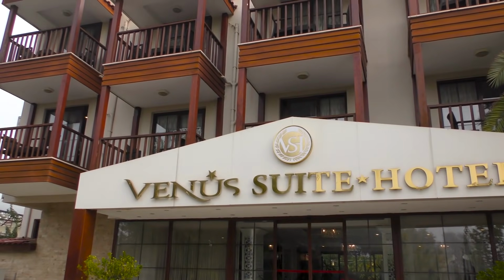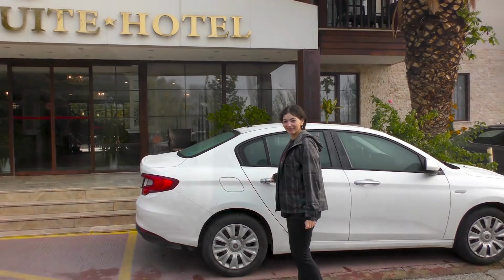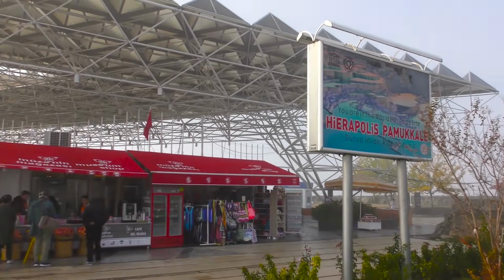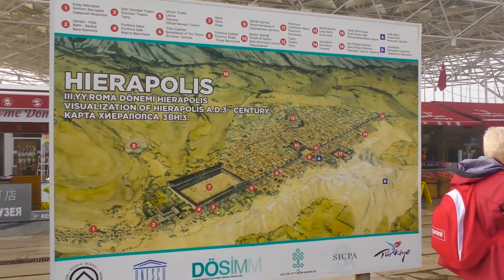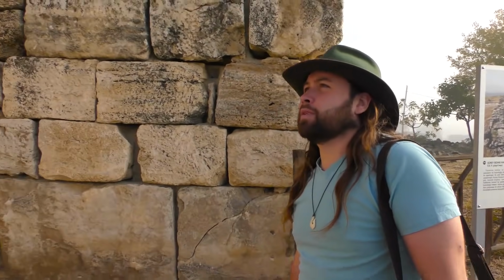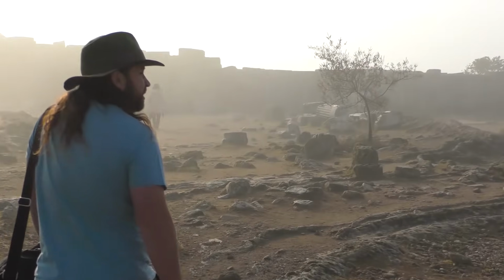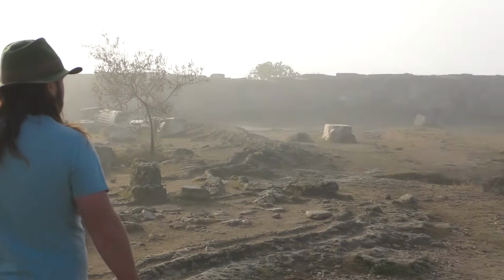When Greg had figured out the towels and found the front of the hotel, we set off to see Hierapolis and the cotton castles. So this is the southern Byzantine gate. As we entered the gate, we found the ancient city shrouded in mist.